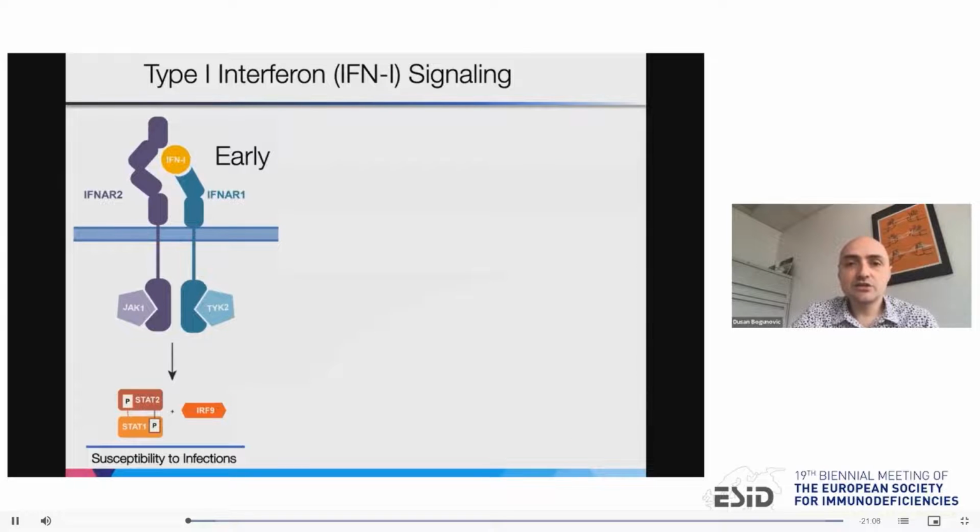Type 1 interferons have this early signaling, which is what I described. And if there are defects in this early signaling, if there is no type 1 interferon receptor, if there is no STAT1, there's no STAT2, there is severe susceptibility to infections. Mostly viral infections, but in case of STAT1, because it's a little more promiscuous, it's much broader.